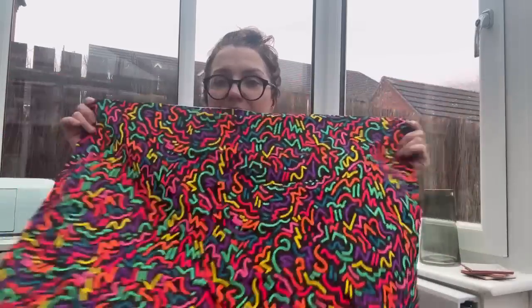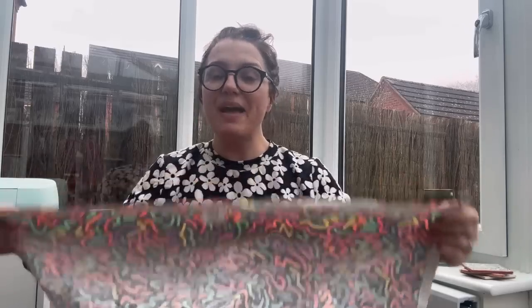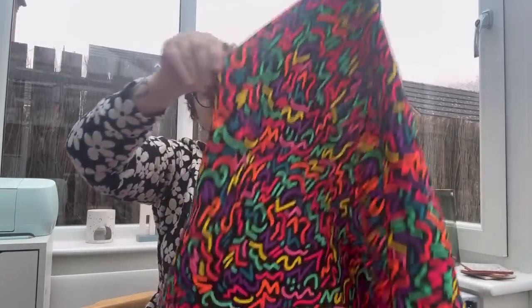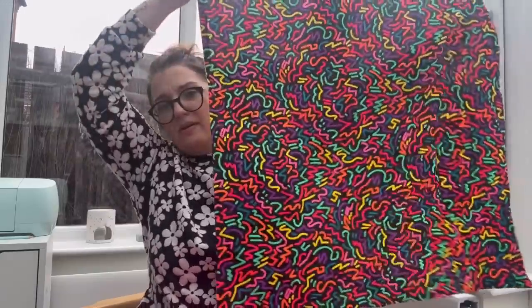So I've got this one first of all. This actually was from Lush, which is a shop in England that smells, I think it still smells actually. It sells kind to animals, not tested on animals, products like bath bombs and all kinds of things like that. And they wrap some of their gifts up in fabric, which is amazing. And this was the fabric that I got ages ago, with some Lush products.